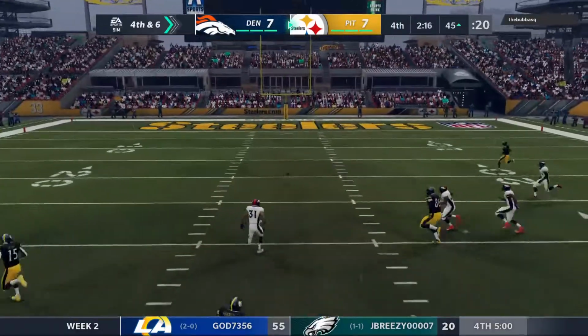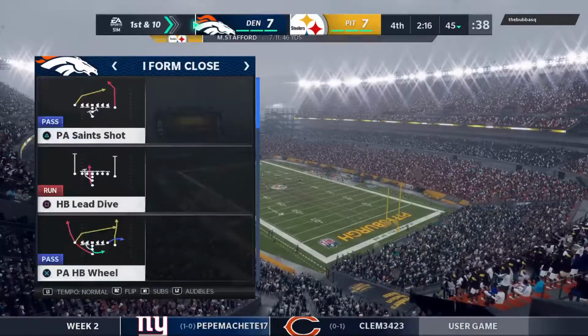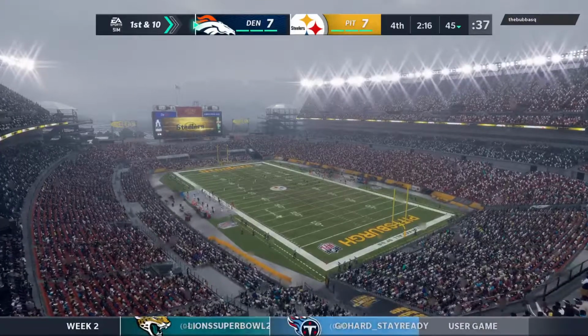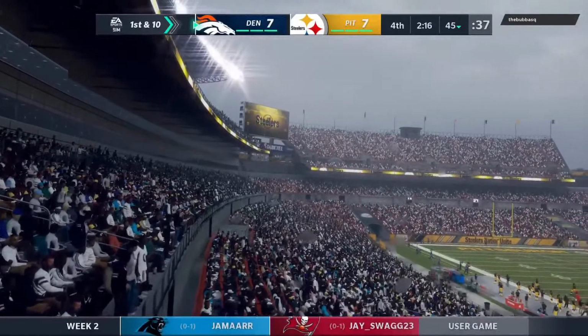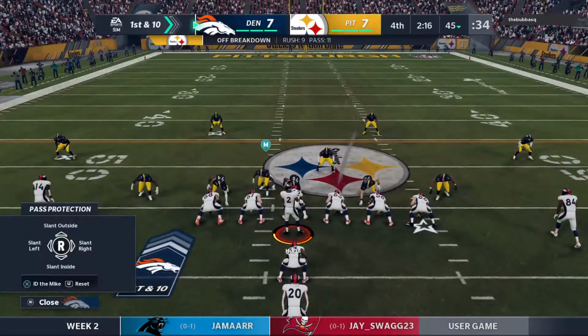Stafford, and no, it's incomplete. The Steelers try it, but they come up empty on 4th down, and the Broncos will take over on downs. The Broncos onto the field, ready to start their next drive.